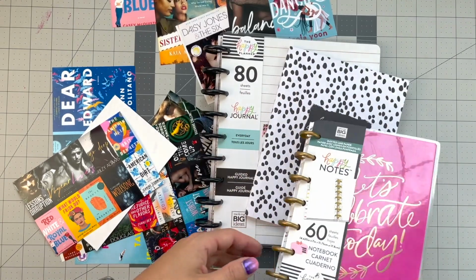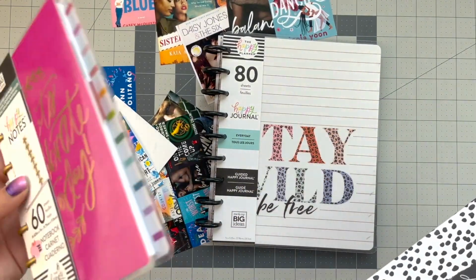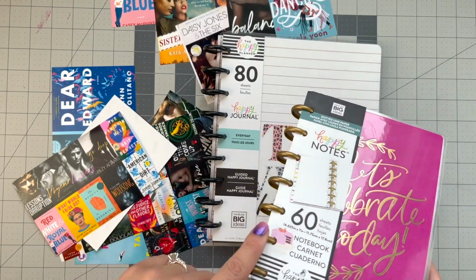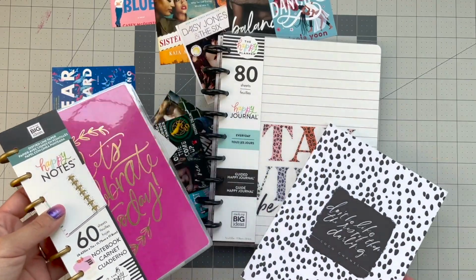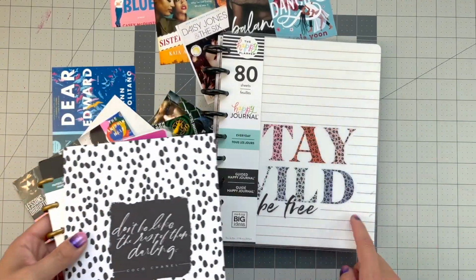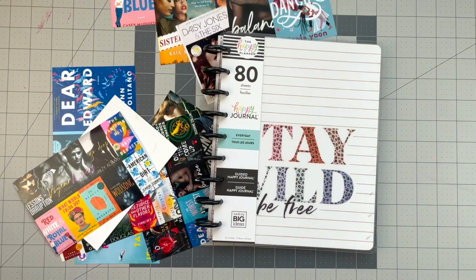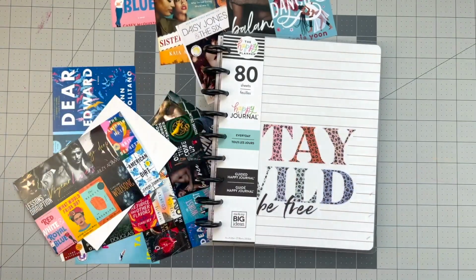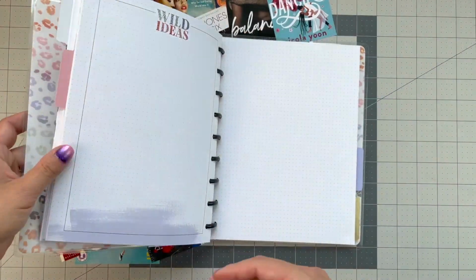Okay, so I think everyone was teasing me because they said, well, you already answered your question about having it on the disc bound, because you can rearrange the pages and stuff. So I think that is the way I'm most likely going to go. And I think I'm just going to use this one too, because I can use the other notebook easily for something else. So we're going to use this one and get started.